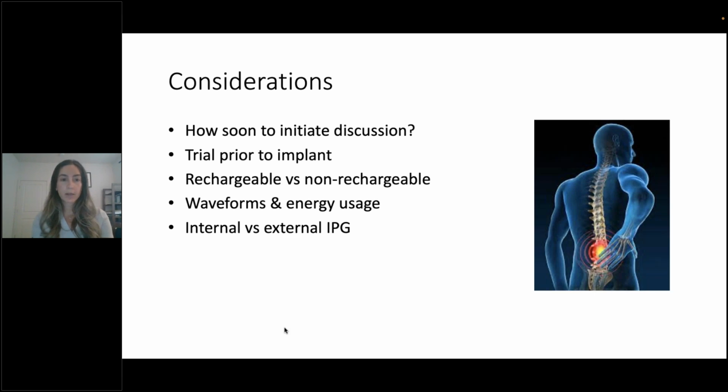Questions that I typically get: how soon is too soon to initiate the discussion? I always like to put all my cards on the table sooner rather than later. I know how you ladies feel, but I feel like most of the time when I'm introducing advanced procedures, it's usually another couple months for patients to feel like they have enough information, education, and family support to actually follow through with the treatment plan that I'm suggesting. So I personally bring it up sooner rather than later in those office visits.